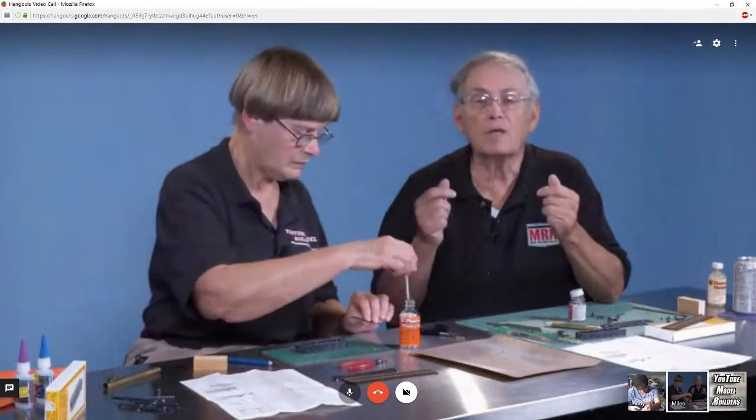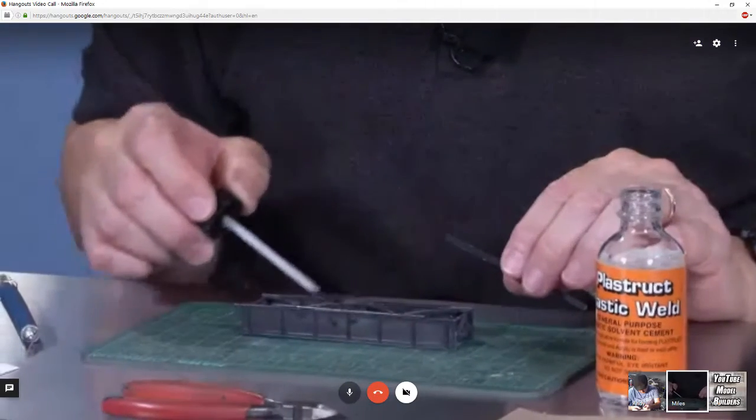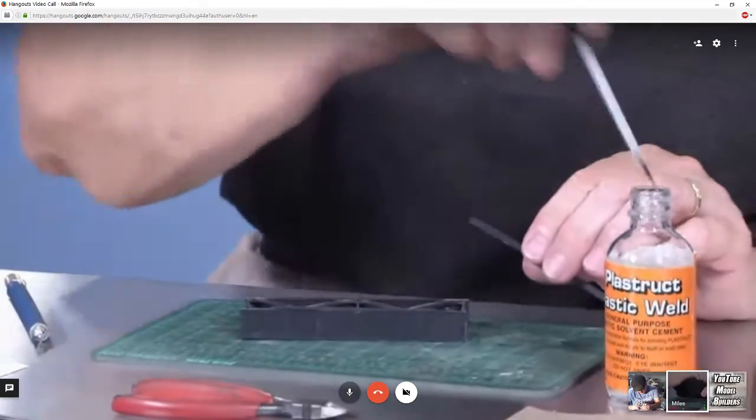Those oil pastels come in many colors. You can do it with blues, greens, reds, whatever you want to paint your building with. Those oil pastels are absolutely phenomenal in the look that it gives the building.